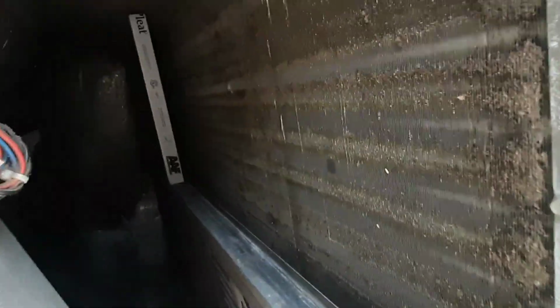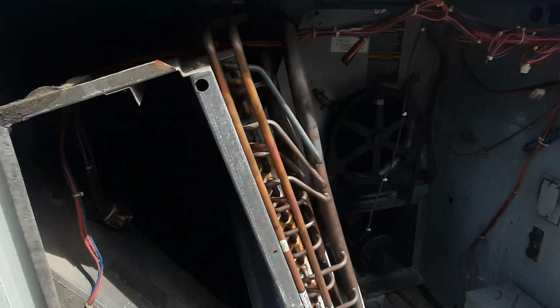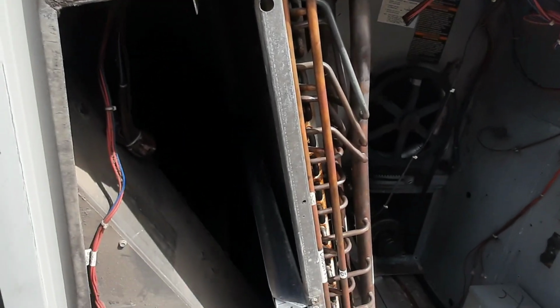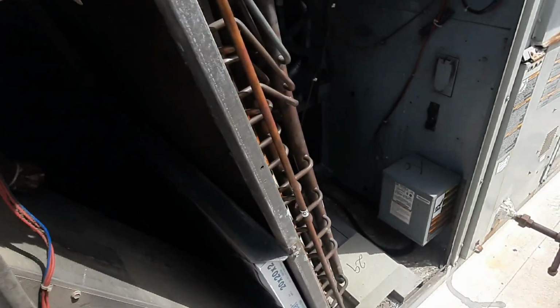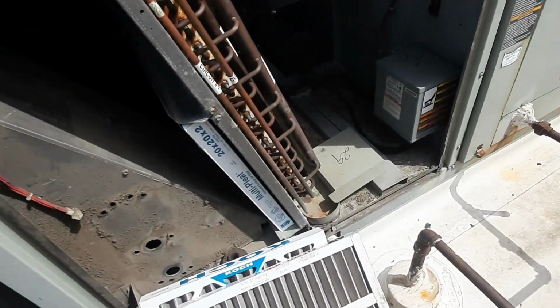They could be cleaner. The evaporator could be cleaner too. I mean, you've got years of crap in here. I don't know what this goes down to, so you can't really clean it. You'd have to really pull the economizer and get a hose in there and try to block the water from going down.